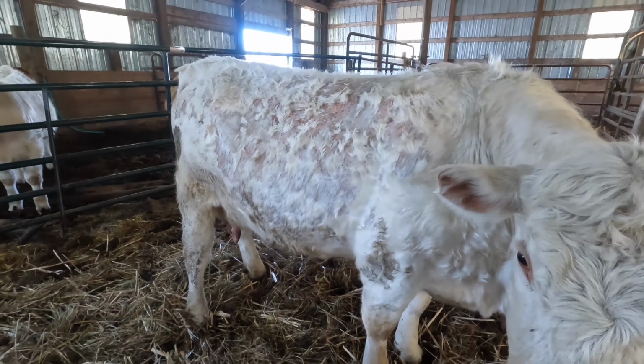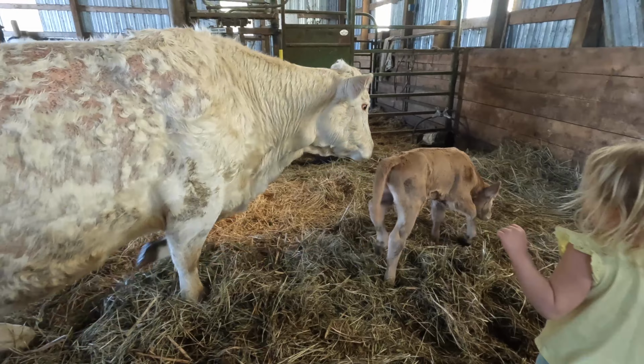How's it going? She had a heifer calf this year. I always like the color of these calves, the Charolais mixed with the Red Angus. You want to go pet her? All right, you can go pet her. Meringue's nice. Yeah, give her a little pet.